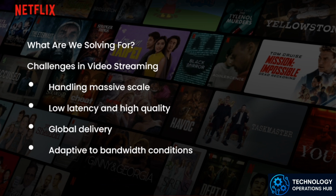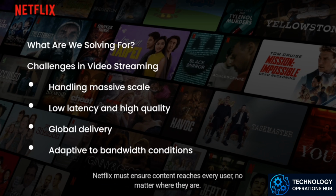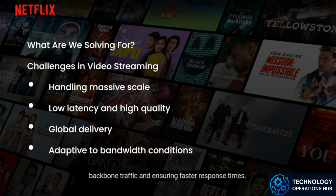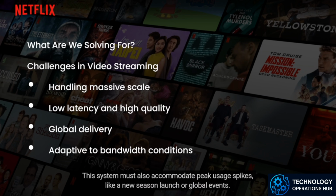Then comes global delivery. Netflix must ensure content reaches every user, no matter where they are. To make this work, they've built a custom CDN called OpenConnect. It helps bring content physically closer to users by deploying local cache servers, reducing internet backbone traffic and ensuring faster response times. This system must also accommodate peak usage spikes, like a new season launch or global events.